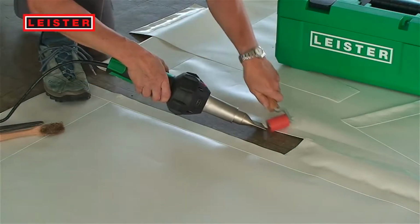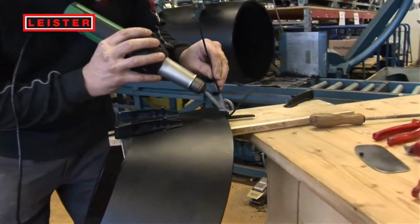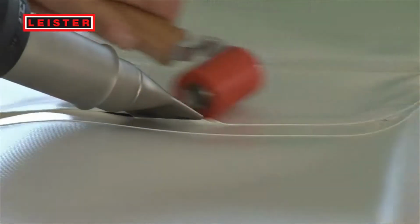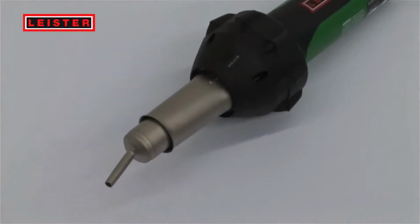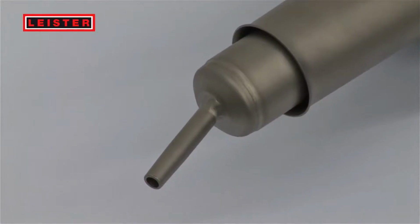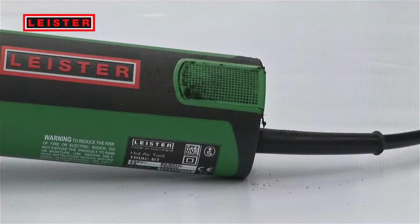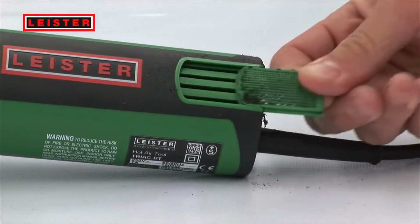The adapter tube with heat protection is also one of Leister's many innovations. Even at an air temperature of 650 degrees Celsius, there is no risk of burning. The filters can be easily removed and cleaned.